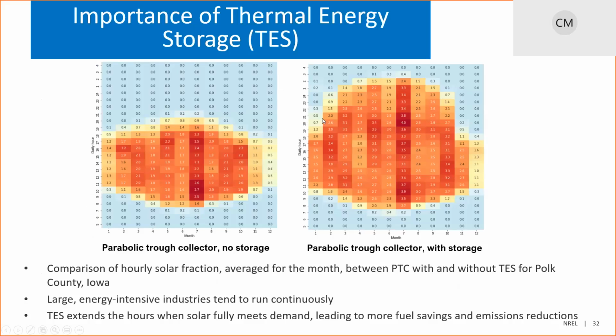And just to drive this issue of storage home, here are two figures that show parabolic trough collectors with and without storage. So this is for a single county, Polk County, Iowa. The PTC without storage is on the left, PTC with storage is on the right. 6 hours thermal energy storage is what I mentioned before. So you can see that just the 6 hours of storage not only increases when the industrial process heat demands of that county are met, but also how much of those demands are met.